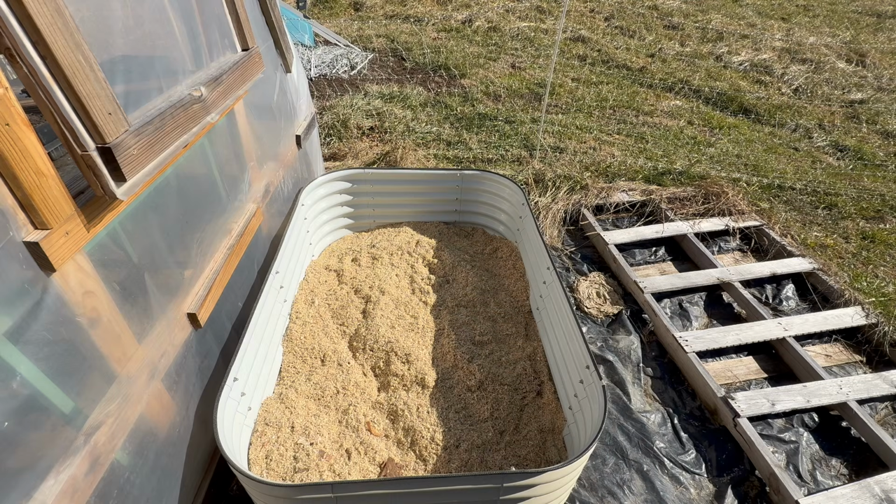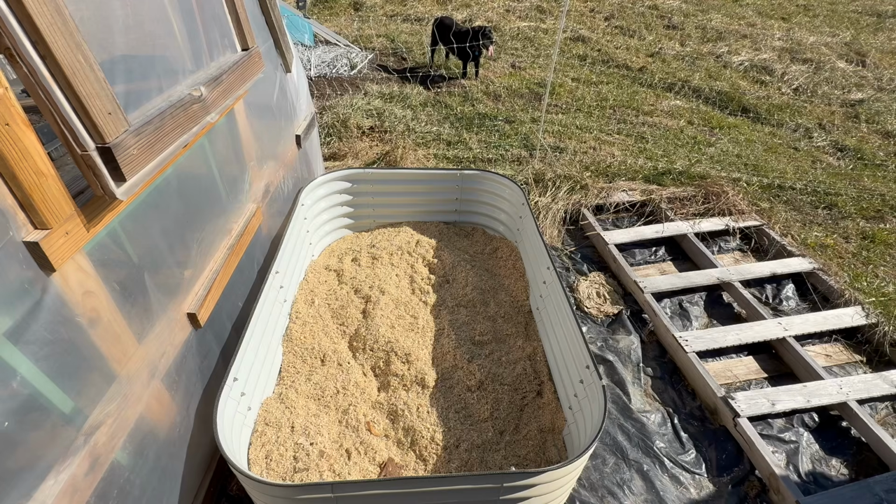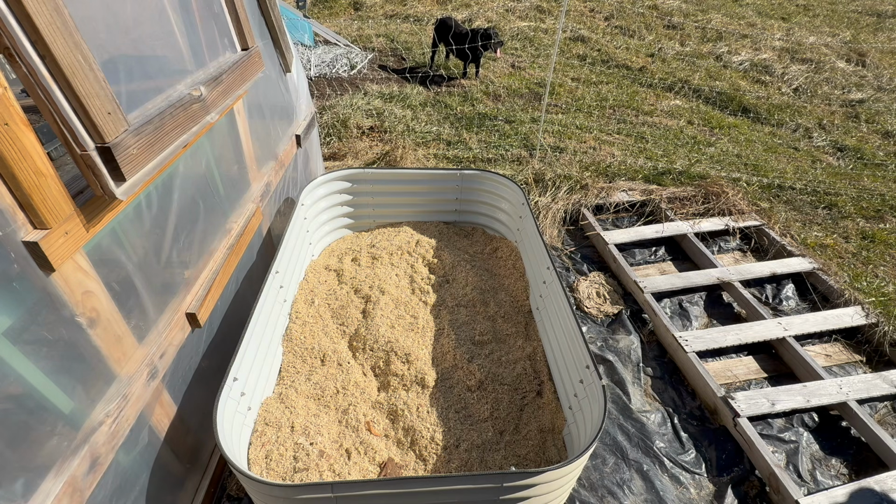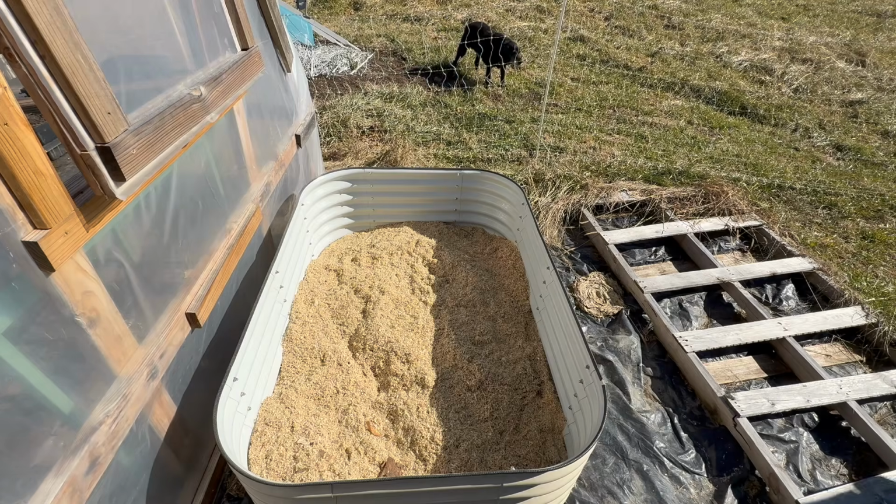So this is one of our raised beds, and we'll fill the bottom of this with just material. Last year we used a whole lot of wood chips. I've got a bunch of sawdust from the sawmill. That's what this is. We'll fill this up, get a good base of material in here, then we'll come in with some compost on top, and then we can plant stuff in it. That's what we've done to all the rest of these. Works out pretty good.